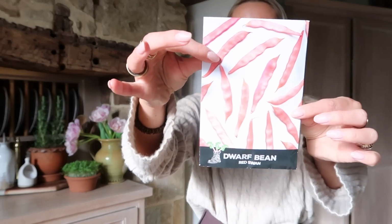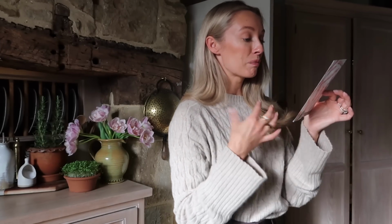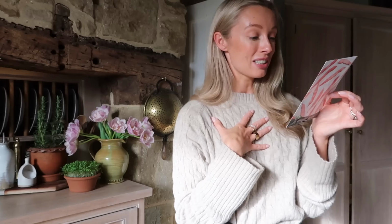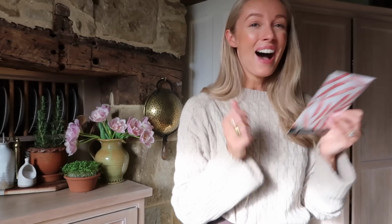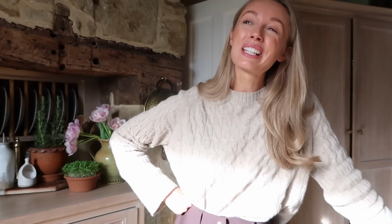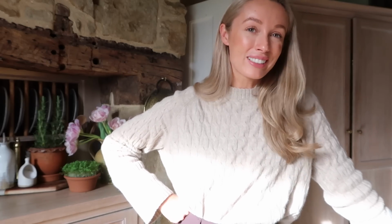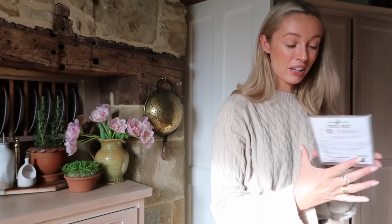So I also got these, which are a dwarf bean, red swan, an heirloom variety with pink flowers before stringless pink beans up to 15 centimeters long, bursting with flavor. Enjoy a lovely long picking season. I cannot wait to have pink and purple French beans. I wish Freddie would grow things because I could put together such a nice pink bundle of things that she could grow to eat, like all of her favorite veggies but in pink form.